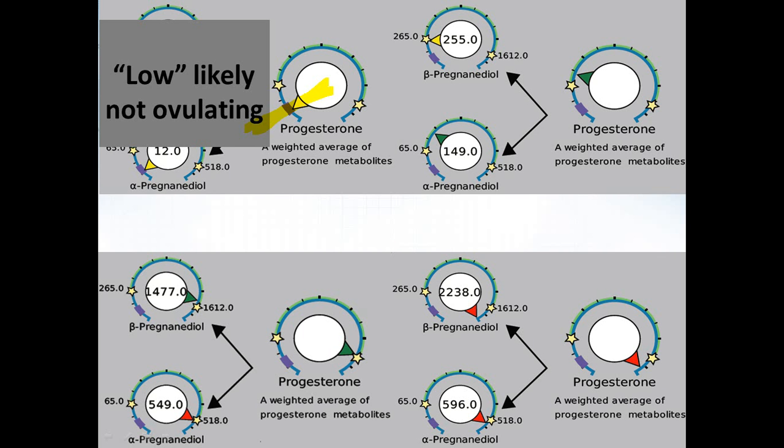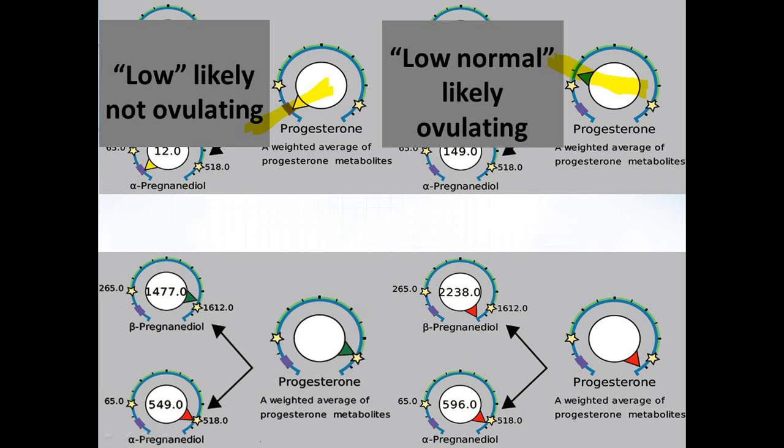Whereas in the upper right-hand corner, you'll find a woman who is just barely into the premenopausal range. So it's most likely that she is ovulating, yet is not producing as much progesterone as you would expect to see following ovulation. So two kind of different stories there, but both on the lower side. And then, of course, you can be normal.